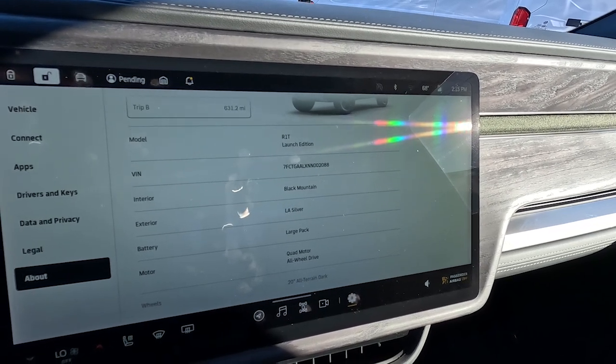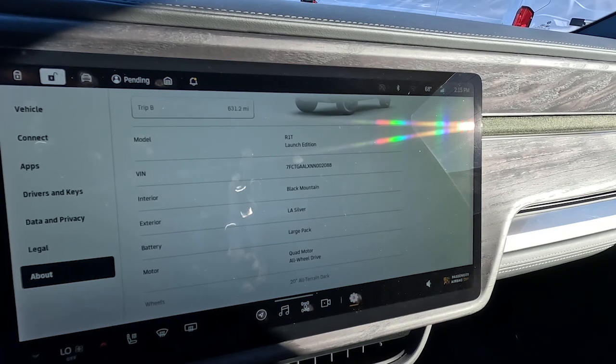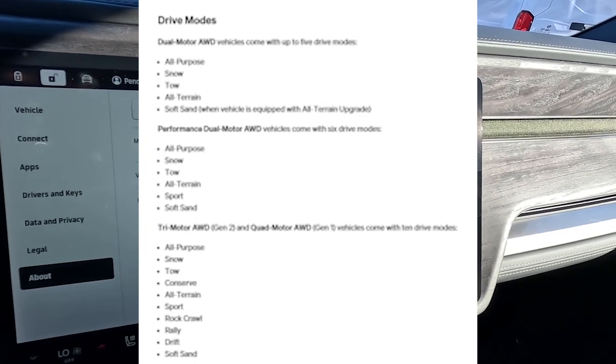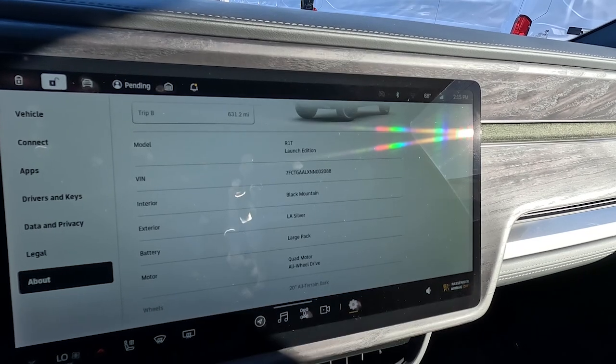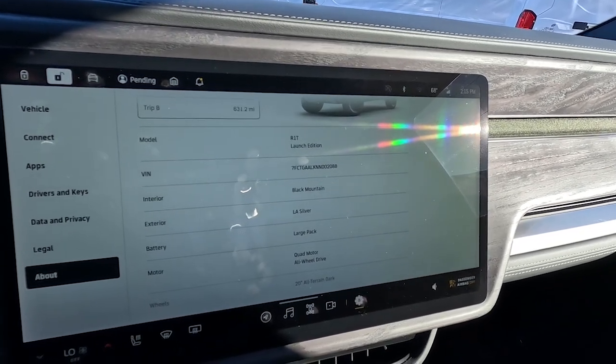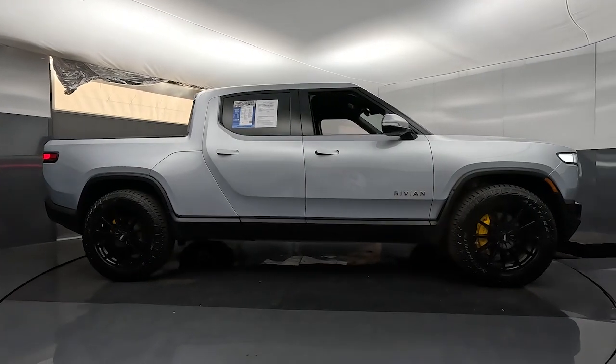And when it comes to performance and going off-road, the quad motor is the way to go. The quad motor, this particular one has a combined output of over 800 horsepower, so 0 to 60 is like 3 seconds. Ridiculously fast. When you accelerate in this thing, it kind of gives you that feeling in your stomach like going on a roller coaster or something like that. It's like your own personal amusement park ride.